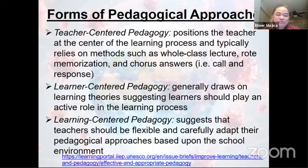So for me, I try to be flexible. Depending on the environment, I want the students to be the active learner, not me telling the students, you have to do this, you have to do this, or you have to memorize this. And you will see what happened, okay, when we shift to the new normal. Because everybody knows COVID-19, right?